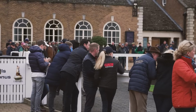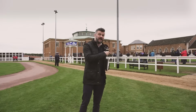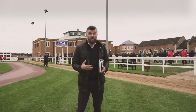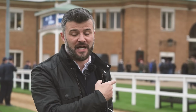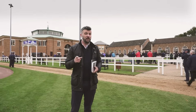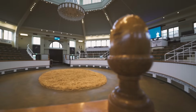This is the pre-parade ring here at Tattersalls. This is where the lots, or the young horses, the yearlings, get paraded in front of prospective buyers. They're looking at the muscle tone, they're looking at whatever potential they can see in these young horses before they then go inside into the auction ring and place bids on these horses. So what we're going to do now, we're going to head into the auction ring with Richard Fahey, and we're going to see what happens.